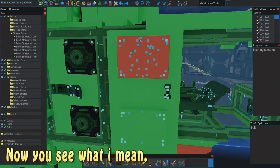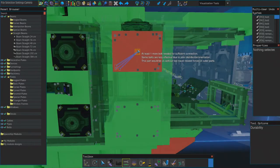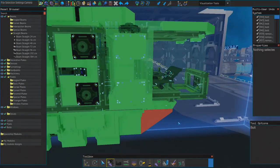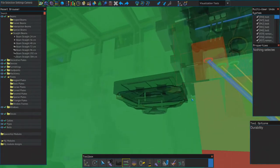This is ridiculous. So I did it here. Actually, I did. It's your problem. At least one more bolt needed for sufficient connection. So you want one here? Oh my god. Oh my god, okay. It wants one there, but.